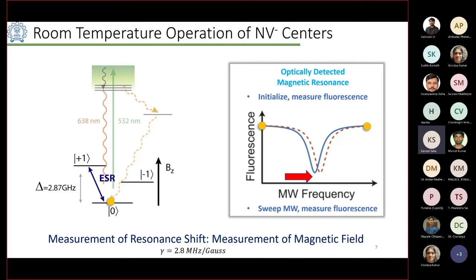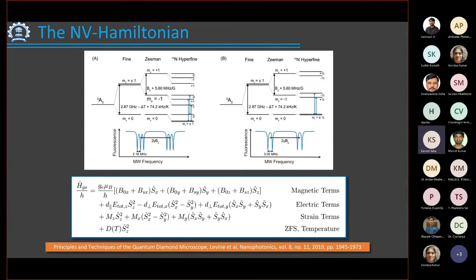Now there are other ways in which one can do it. You can either sit at this dip here, or you can sit at the slope. You can work with all these techniques. Sorry, stupid question. So what is the typical?